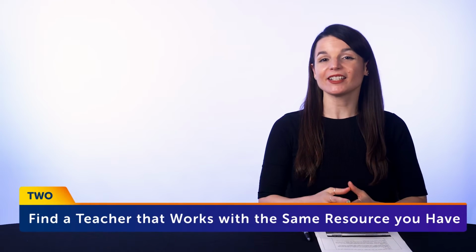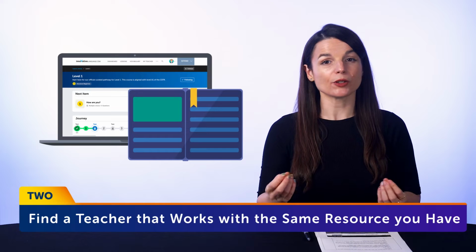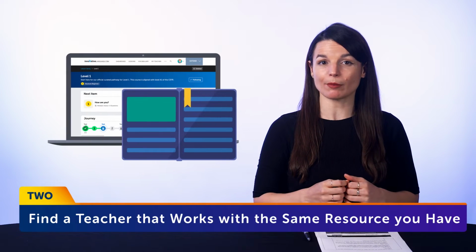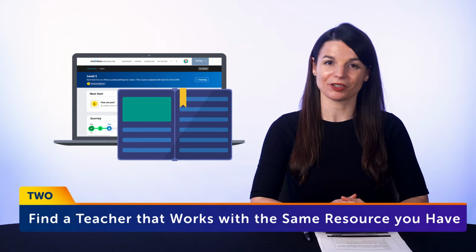2. Find a teacher or tutor that works with the same resource that you have, whether it's our program or a textbook. Have the tutor see what you're studying so they can match. And it's important that there's overlap, that what you're learning with the tutor and on your own is the same, so you can learn on your own and practice with the teacher.